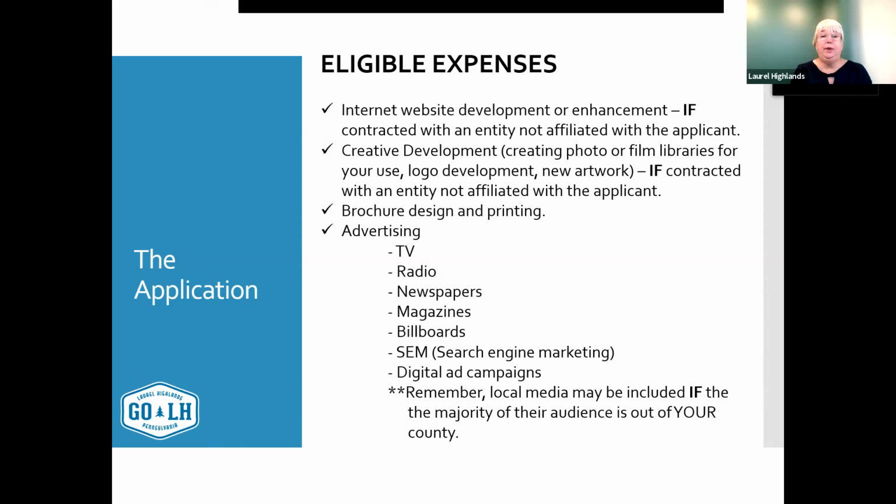Creative development. So this can be creating photo libraries or film libraries that you're able to utilize for maybe your social or maybe your website. It can be logo development. It can be new artwork that you're going to be using. Again, if contracted with an entity not affiliated with your applicant. Brochure design and printing are eligible.